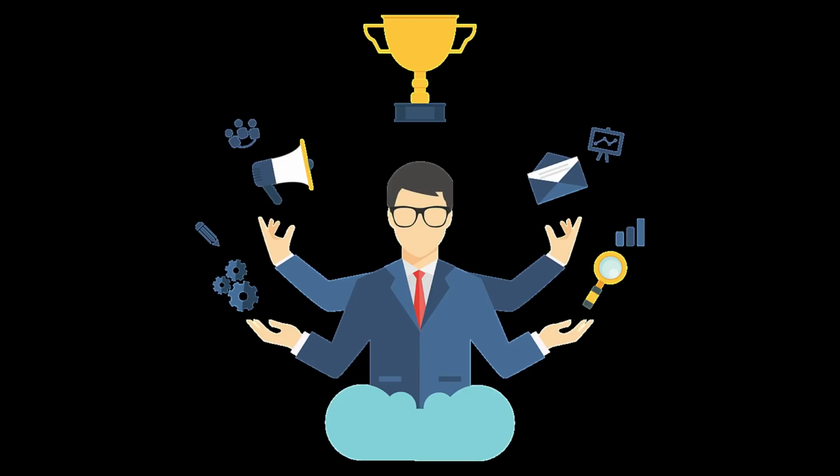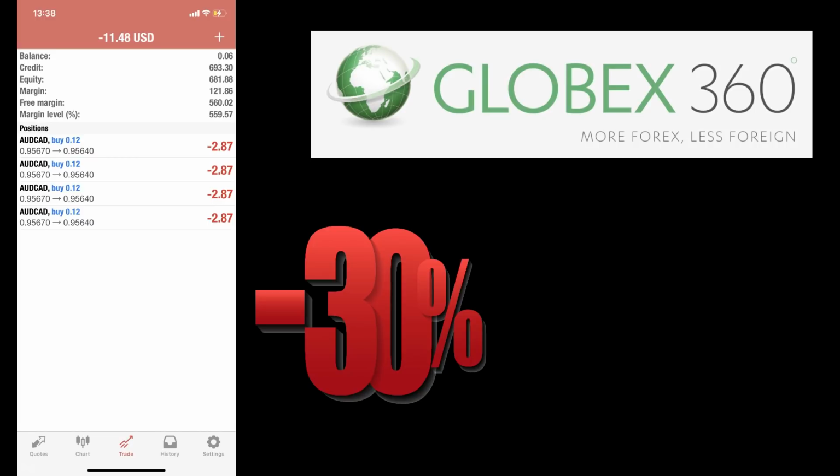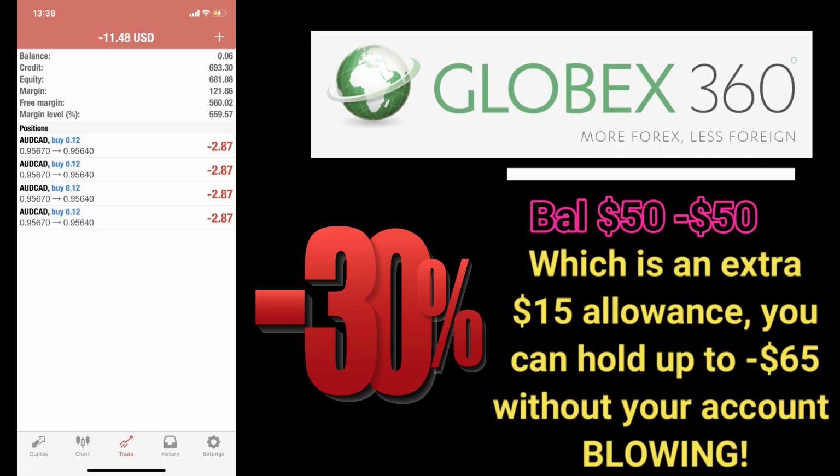Just like, yes, you can see on this account, I grew it from 0.06 cents to actually the maximum account, of which I'm gonna take you step by step through how I grew it. How possibly did I do that? Globex was having a promotion of 30% drawdown allowance for when you're on a drawdown. How does that happen? When you are trading, for instance, you funded $50 and now you are on minus $50, Globex is gonna allow you to have a drawdown of an extra 30% on top of the initial deposited amount.